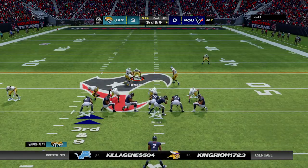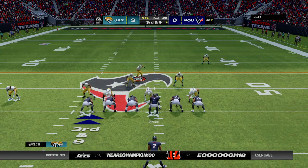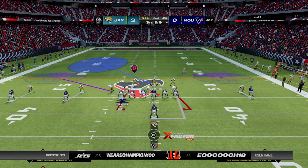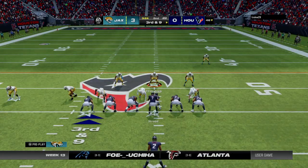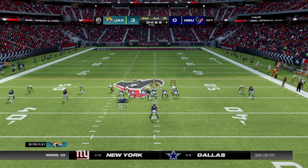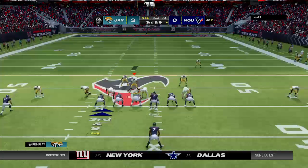18 Rattler. We got 25 to Mike. Watch the screen. Watch the screen. Hey, 25 to Mike.